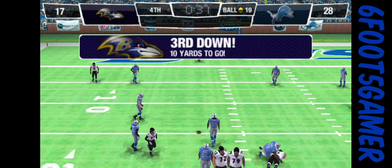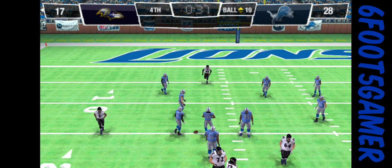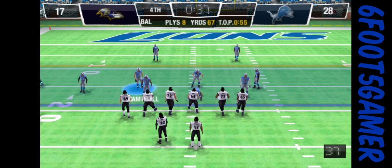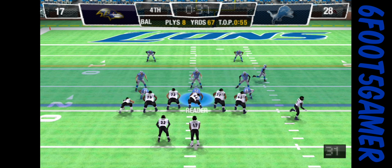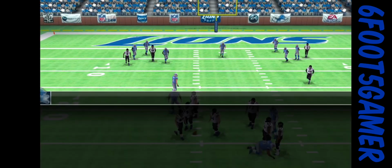Misses the receiver, and it's incomplete. Number 15 was the intended receiver on the play. This is a good one to call. Here comes the heat. Here's the pass. The pass is tipped away.